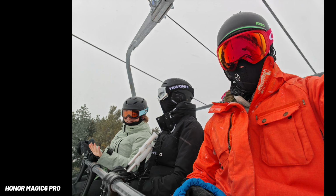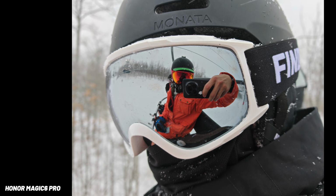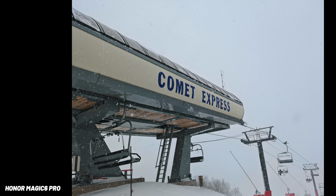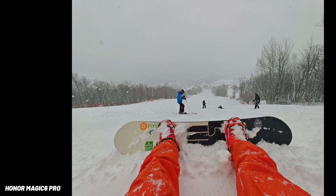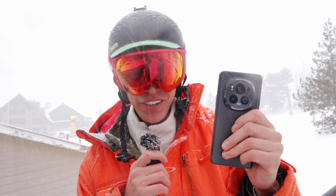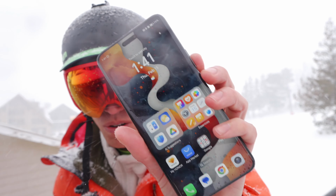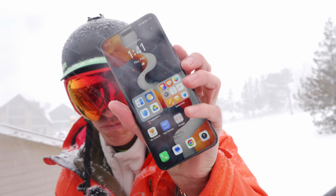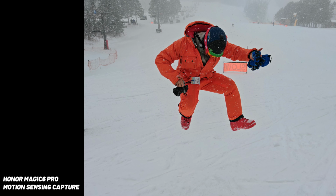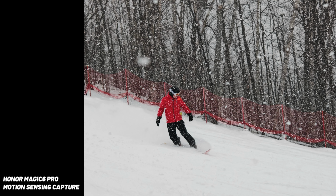Took a couple shots already with the phone. Hard to use. Obviously, my hands are frozen, so it's tough to test. Honestly, I'm not too sure if the audio is holding up as well, but I will do my best. We are sitting at 74% battery right now, so pretty good. If you can actually see the screen, I'll show you guys. Have taken a couple shots using the motion sensing capture, and you can see some of them look great. Obviously, I'm dressed all in orange like a pylon. Easy to see, and still my favorite color.